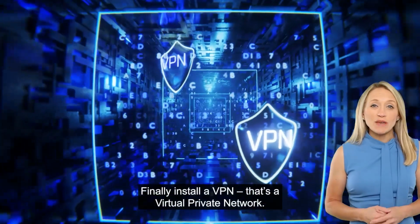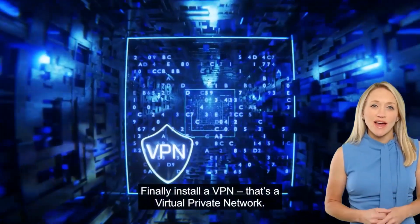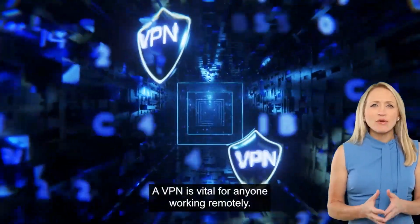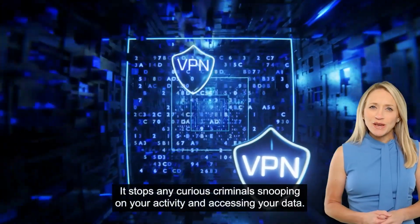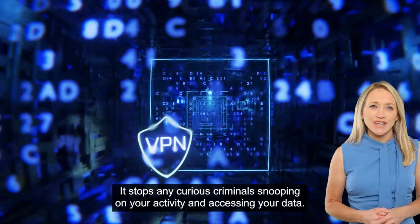Finally, install a VPN. That's a virtual private network. A VPN is vital for anyone working remotely. It stops any curious criminals snooping on your activity and accessing your data.